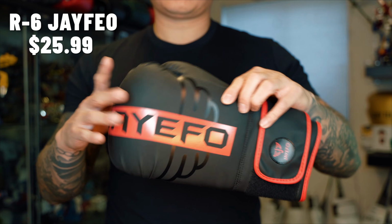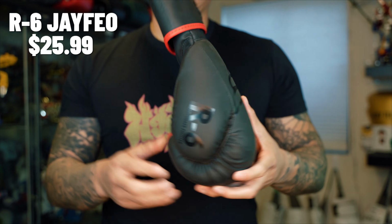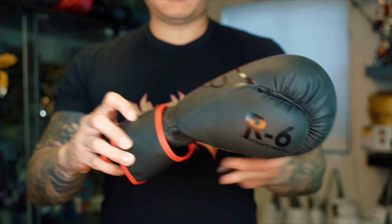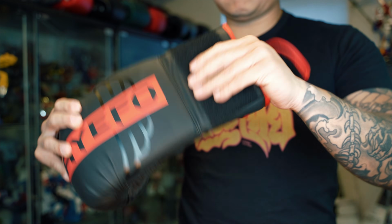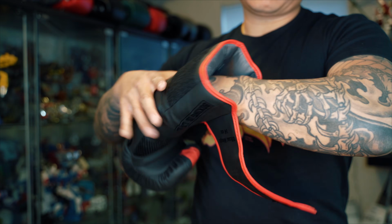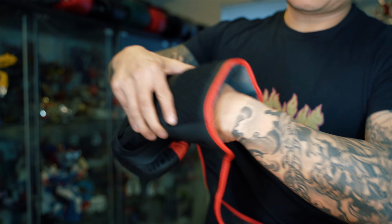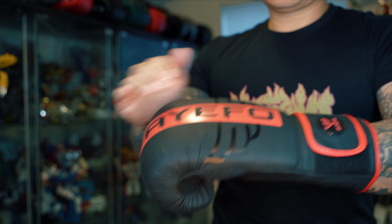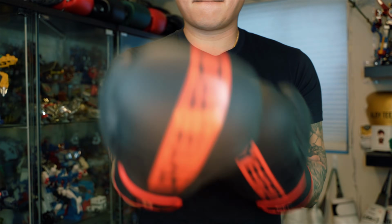So diving into our next set of gloves, it's going to be the R6 Jayfeo gloves, priced at about $25.99. And Jayfeo is another active sports brand with an extensive line of fitness products. So the gloves themselves do feel like a big step up at this price point. They're constructed from synthetic materials like most of the gloves you're going to see on this list. They do feature mesh on the palm, which is going to help with ventilation and a deeper finger box, catering to those with bigger hands or longer fingers. The longer glove does extend further down the forearm, providing better support overall.